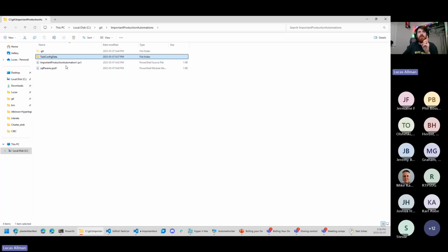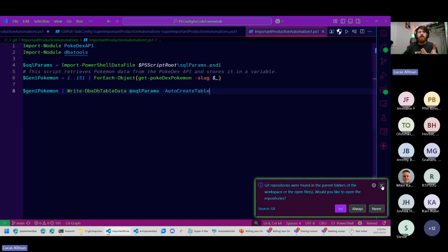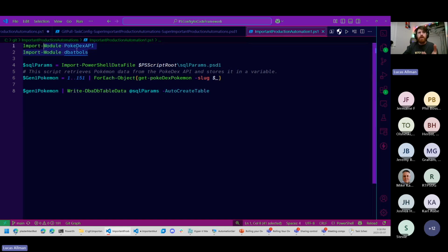But in this repository, I have a script, and the script does very important things. It imports the Pokedex API module and the DBA tools module, and it will go out and get the first 151 of the Pokemon found in the Pokedex, and then it'll write that to a SQL table, because that is my very important production task that needs to happen on a regular basis.